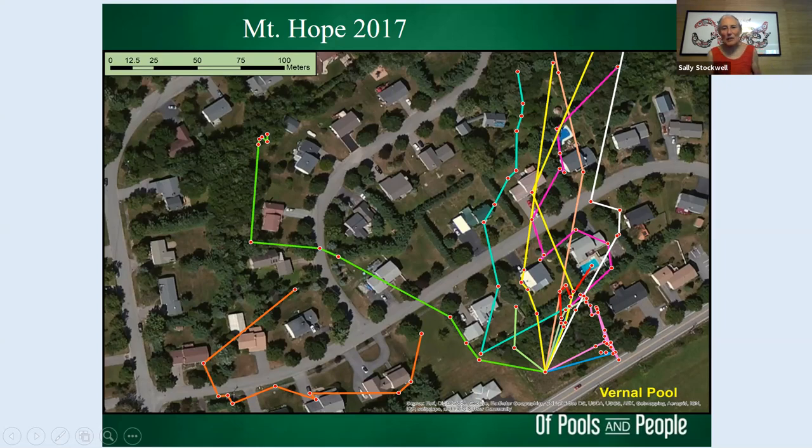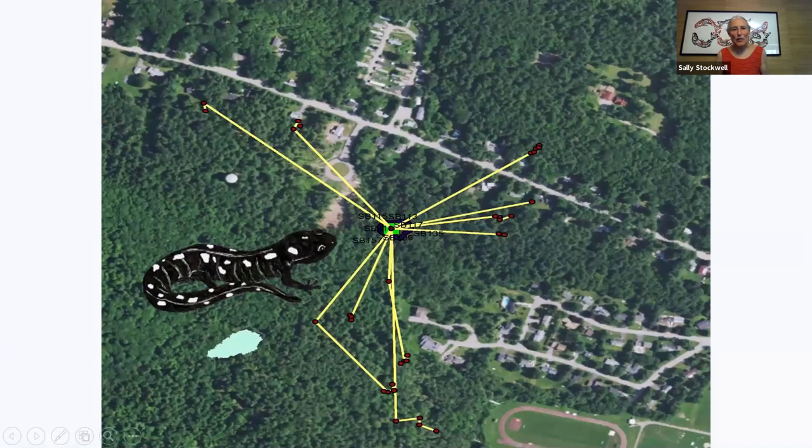And here's a similar map for the spotted salamander. And what you can see here is that here's the vernal pool. Once they get to the houses along the road, most of them stop short of moving through those areas. So most of them have stopped as soon as they get to those developed areas. So they much prefer being in the forest.